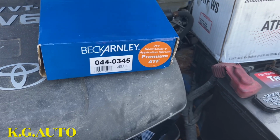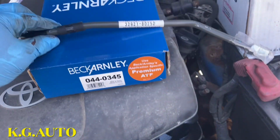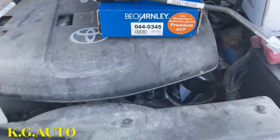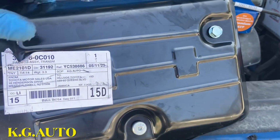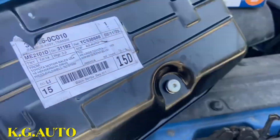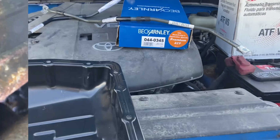And this guy right here. That's a part number right there. This one is for the transmission pan. That's a part number right there. So we're gonna go ahead and start working on the car.